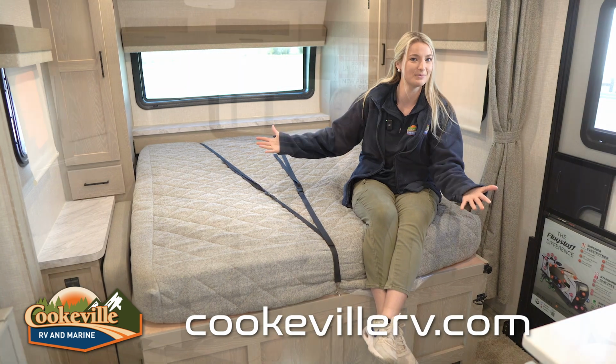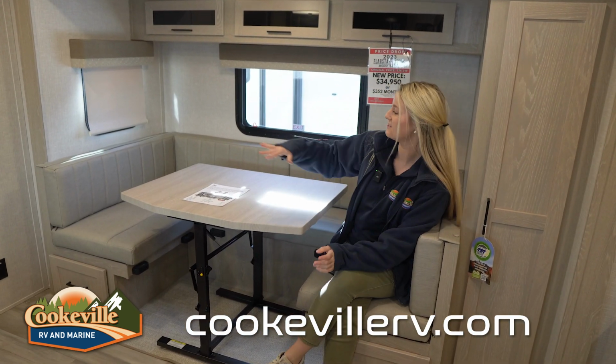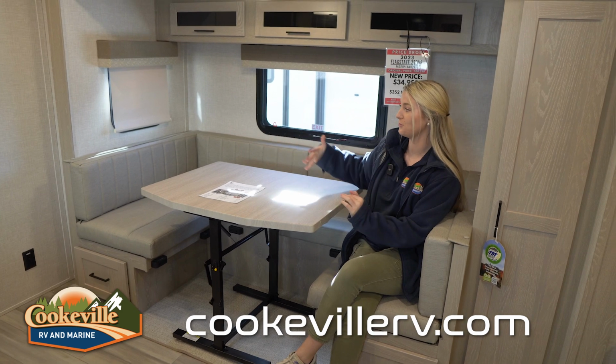Now, check out our dining room table. Across the room, we do have our dinette. It is a U-shaped dinette, and you can see there is tons of room all the way around me.